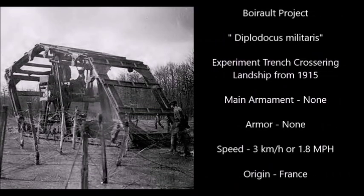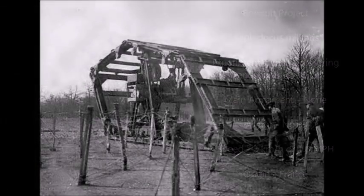And finally, number one, the French Barot Project of 1915. The Barot Project, also known as the Diplodocus Militaris, was a series of experimental trench crossing land ships from 1915. Keep in mind, land ship was the term used for tanks in the years before the British Mark I, which is considered the first tank to be used on the battlefield.